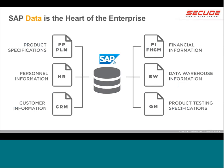So for those not familiar with SAP, the information in there is prolific. It's a ton of stuff, financial. Some of the stuff that we at SECUDE have found that customers are really interested in protecting have to do with PII, which is in your HR information, and a lot of intellectual property items, which are in PLMs and BOMs and your engineering documents. And of course, finance is always important. So those are some of the key areas. Now, there are lots of areas in SAP that have information, but those are the most common ones that we see customers coming to us asking for protection on.